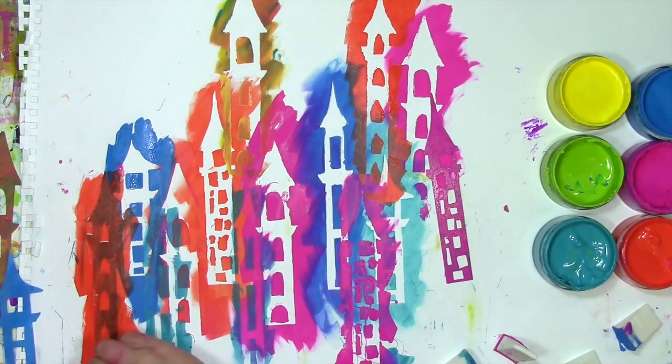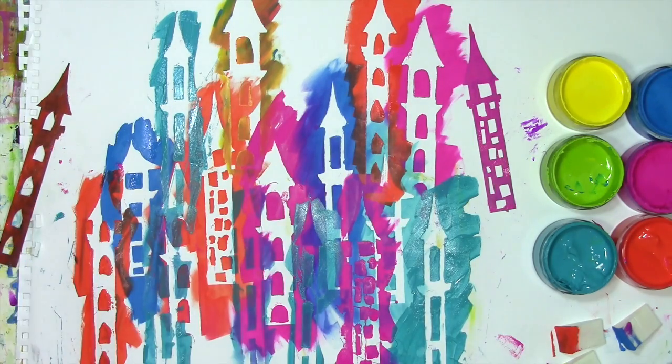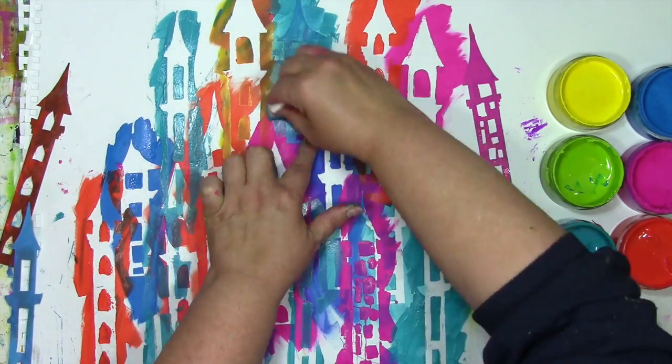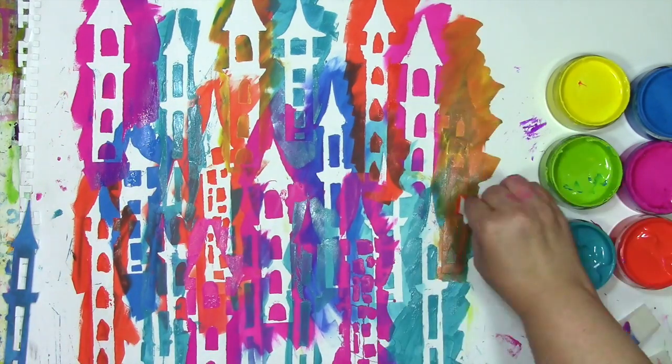So now it's just a matter of putting more layers on there. I'm having a good time doing it. I'm not thinking. I don't need my 3-second rule for this. I am just grabbing and putting them on there until all of the space is filled up.